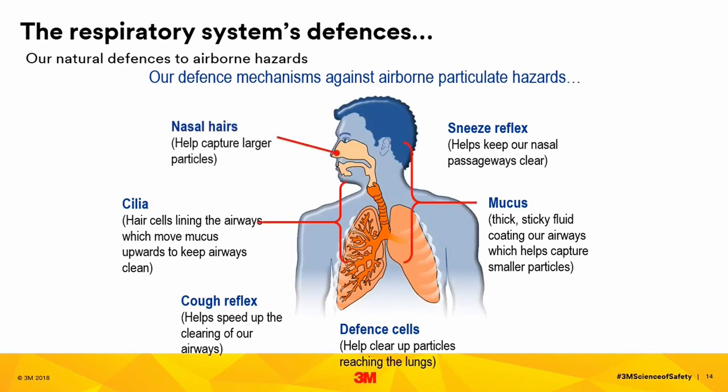The body has a number of natural defenses to airborne particulate hazards. Firstly, we have nasal hairs that capture large particles before they get deep down into the airways. We have a sneeze reflex, which helps keep our nasal passageways clear. The mucus is a thick, slimy fluid coating which lines the airways from your nose to the lungs, and it acts like flypaper, capturing particles. The cilia are the hair cells which line the airways beyond the nose and the throat. They help move the mucus by beating upwards, helping to keep our airways clear.